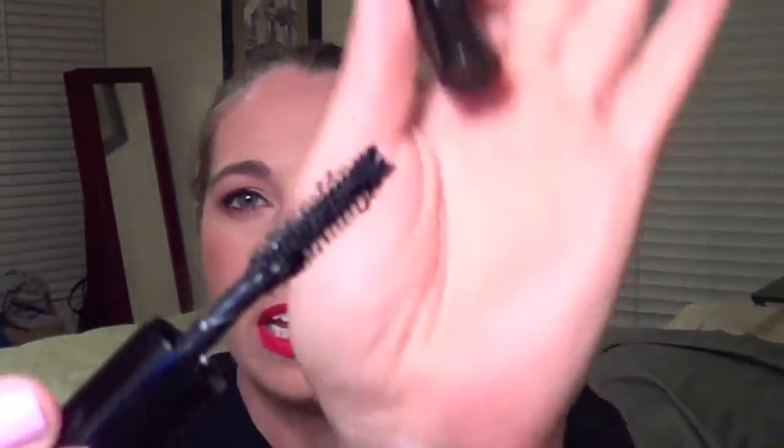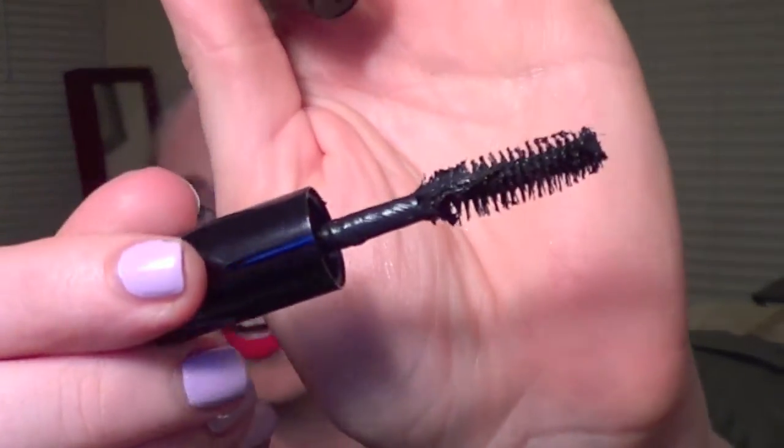It has kind of an interesting wand, and it just makes your eyelashes go all different lengths, I guess. So it's kind of like in and out, makes it a little bit crazy. As you can see, they're not exactly the longest on the outside, they're just kind of an up and down pattern. So it's okay, I like it, I'm going to continue to use it.